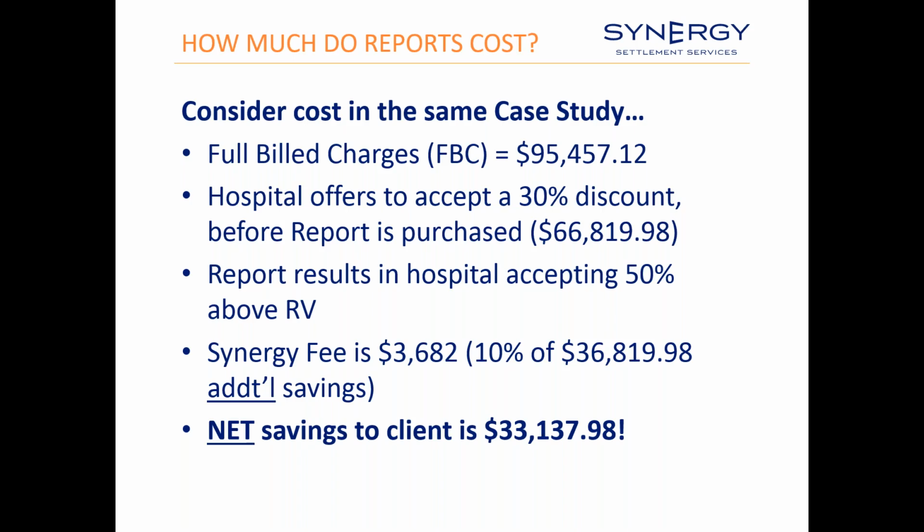Stated differently, if you look up to the second bullet point here, there was a $95,000 bill. The hospital offered to accept 66. If the client would have agreed and accepted 66, it would have been done. But by hiring Synergy and further reducing that bill, even with paying Synergy's fees, the client saved another $33,000.